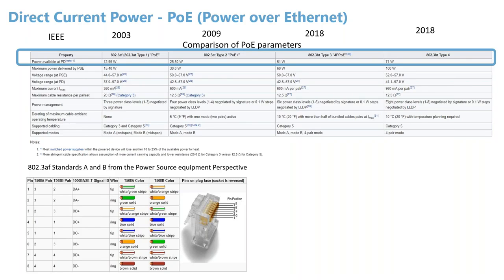Looking at ways to increase the amount of power transmitted, IEEE has defined another standard, IEEE 802.3bt, 4PPoE, in September 2018. The standard introduces 2 additional power types: type 3, up to 60 watts, that delivers 51 watts to the device, and type 4, up to 90 to 100 watts, that is able to deliver up to 71 watts at the device.